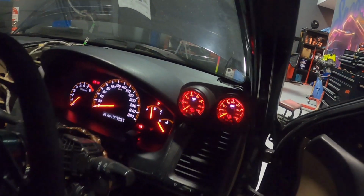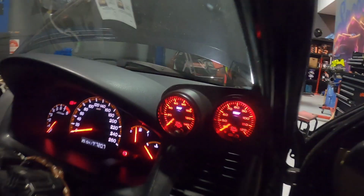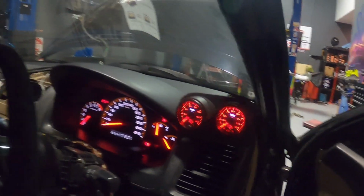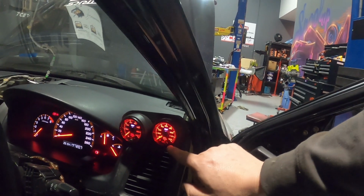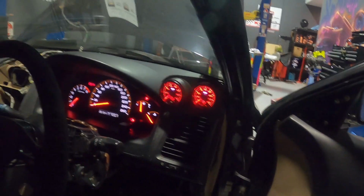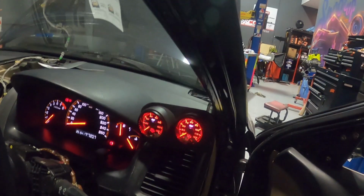Now it's got a warning light which you can hear and see because there's no oil pressure because the engine is off. And there's also one set up for the oil temp. When it goes to 120 we get an alarm as well, exactly the same. These are really excellent.